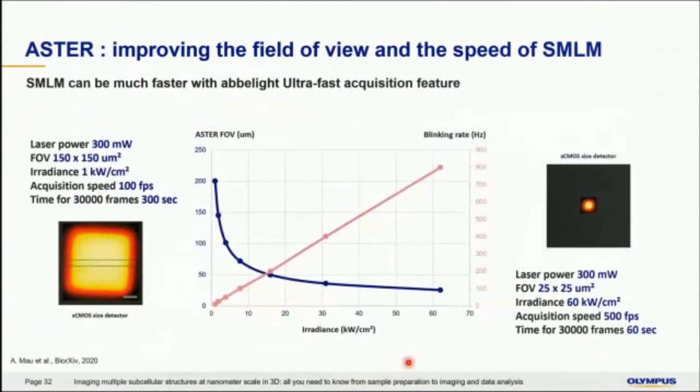Thanks to this method, Aster, you see that we use the scanners. And if you just keep the same power of the laser that you use, but you reduce the size of the shape of the illumination, you increase the irradiance. If you use, for instance, a laser power of 300 milliwatts, but you completely illuminate the whole sample, you will have an irradiance close to 1 kilowatt per square centimeter.